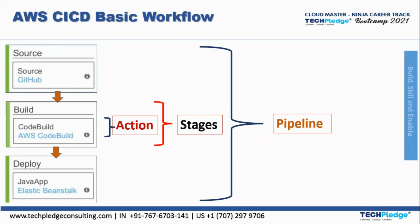So these are your requirements. It is the workflow that you follow all along. This is a generalized picture of the AWS CI/CD basic workflow. The basic workflow includes a pipeline going from source to build to deploy. There are actions happening in the build, and there are different stages from source to build and build to deploy. And we are deploying a Java application over Elastic Beanstalk.